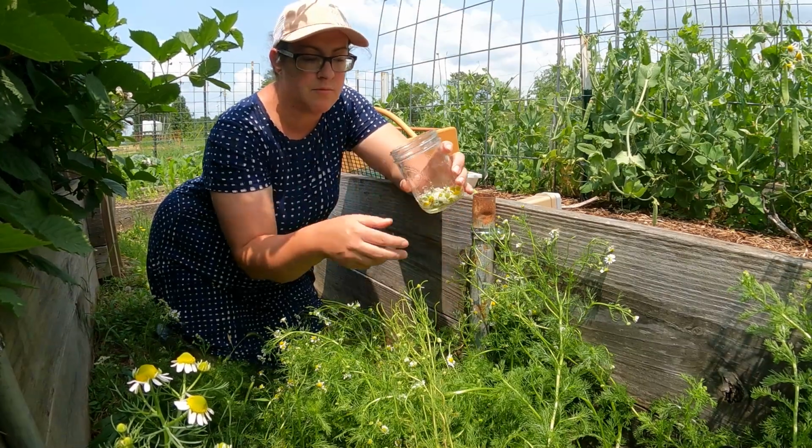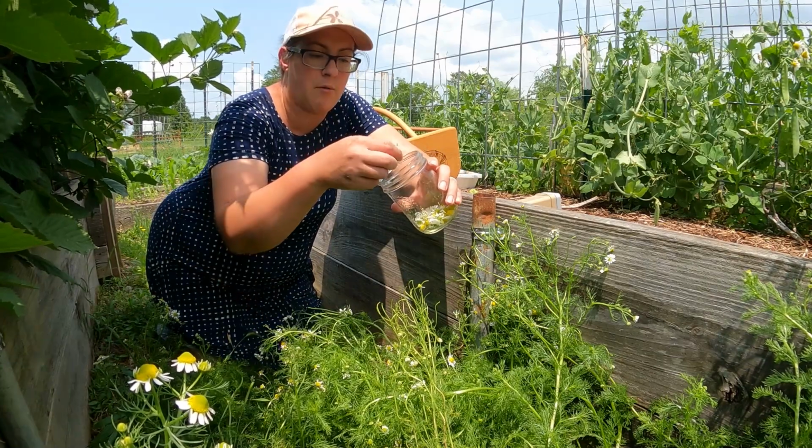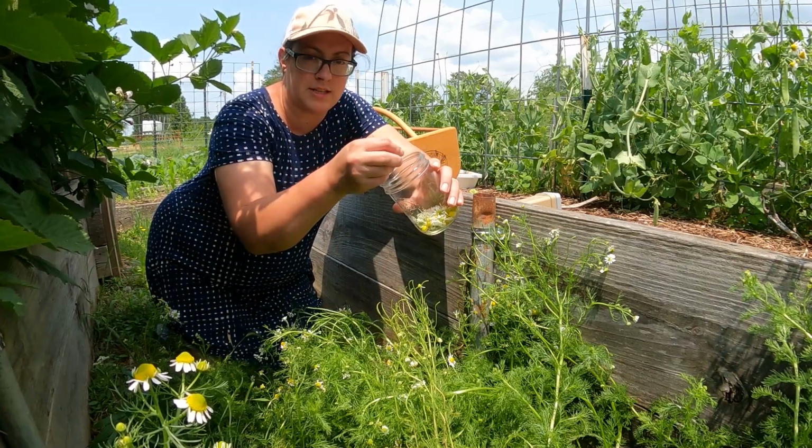So with the freeze dryer, you can put things in it just like this, room temperature, just picked out of the garden. And what it's gonna do is it will freeze that for you.